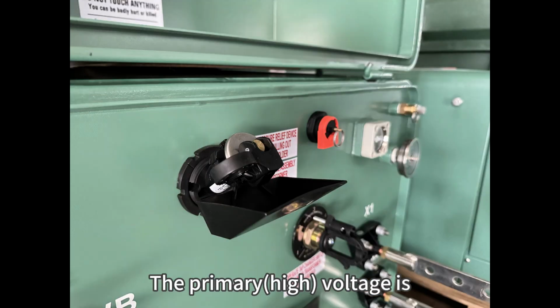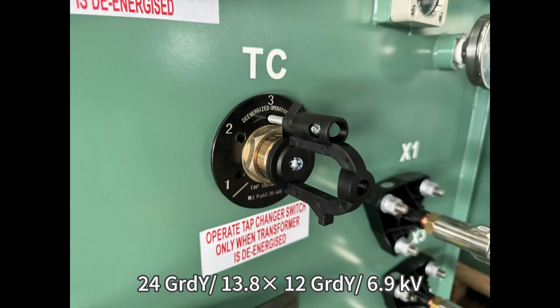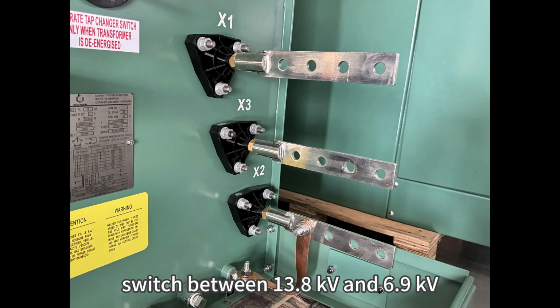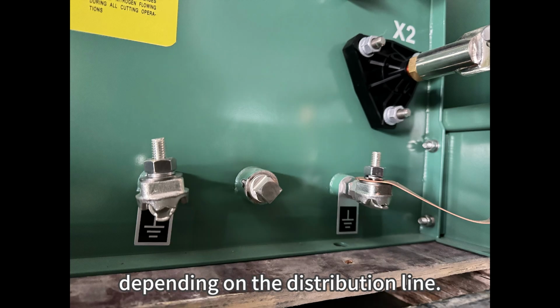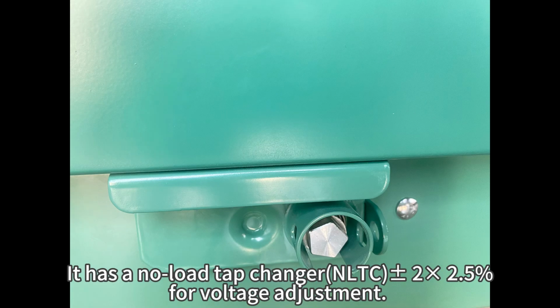The primary high voltage is 13.8 kV by 6.9 kV, which is a dual voltage design. Customers can switch between 13.8 kV and 6.9 kV using the dual voltage selector switch, depending on the distribution line. It has a no-load tap changer (NLTC) of plus or minus 2.5% for voltage adjustment.